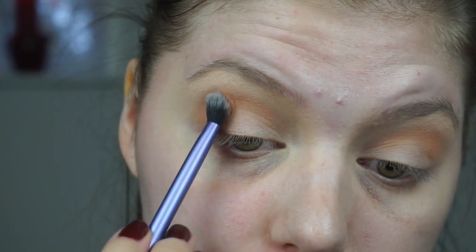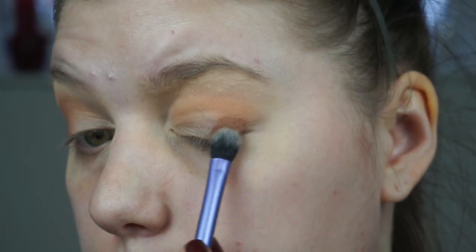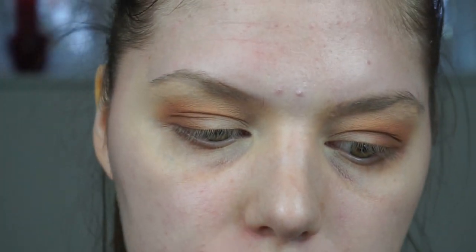So now I just want to know if I'm going to put the rose gold or the gold on the eyelid. Maybe both, but I don't really think I want to do that. Now I have blended out that Romeo shade into Fling in my crease. I think it looks really nice. Not too dark and not too light. The more metallic shades from these kind of palettes are best with your finger. So I think that is what I'm going to do.